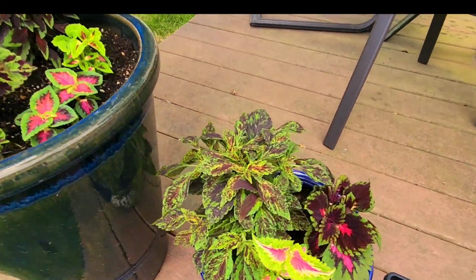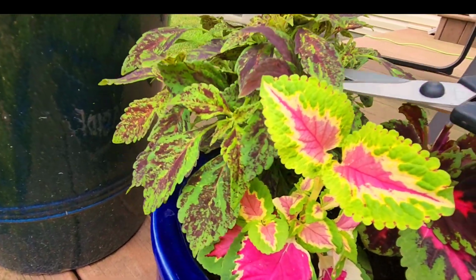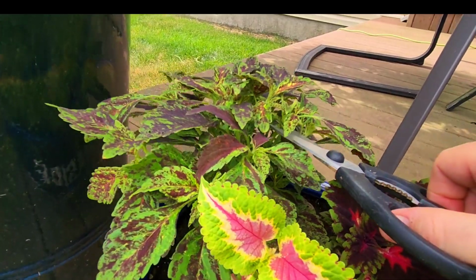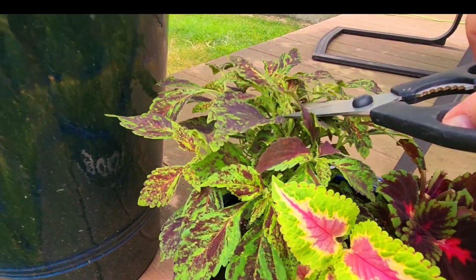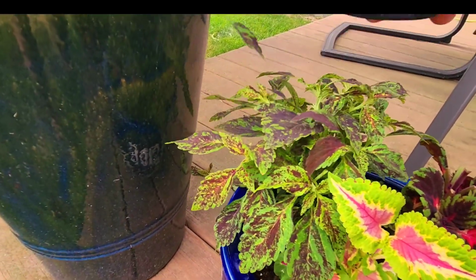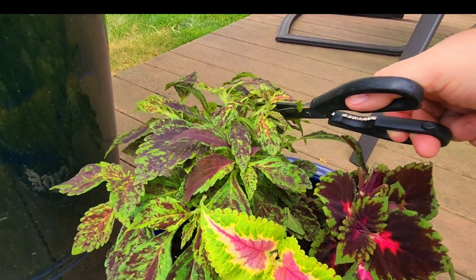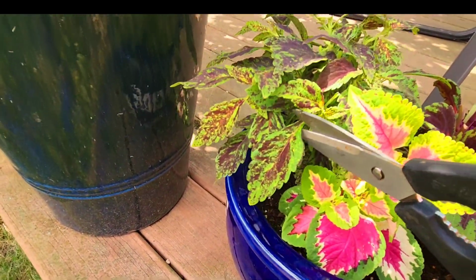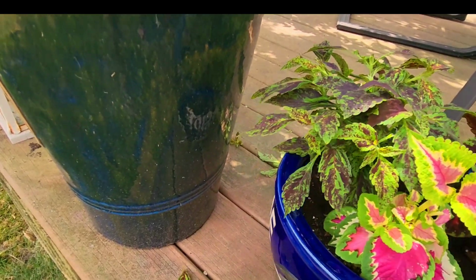Okay, so again, we need to trim this. I'm not really worried about trimming too much. Here we go. It's a little more difficult with doing the film, but I'm not worried about it because this thing is going to explode. But we need to give it a little haircut. See, it's kind of hanging down here. So don't worry about it. Trimming these is like your hair. You need to get a haircut.